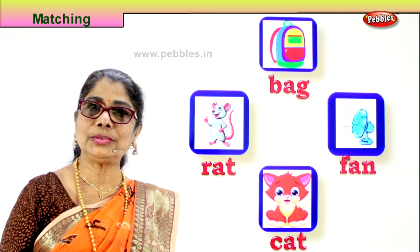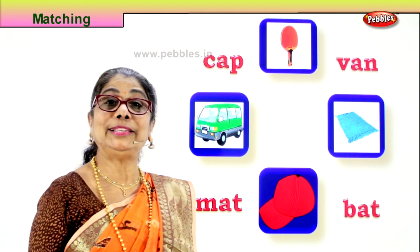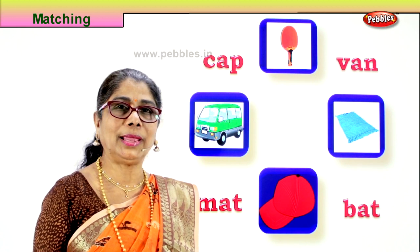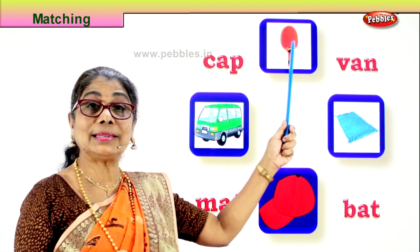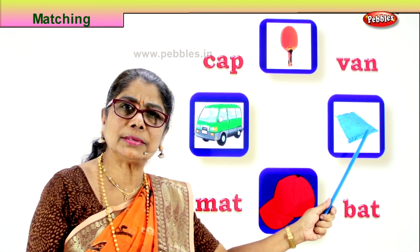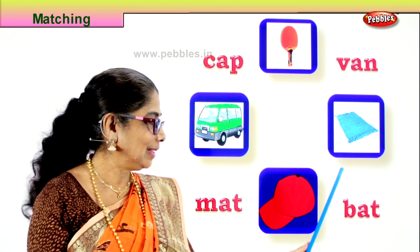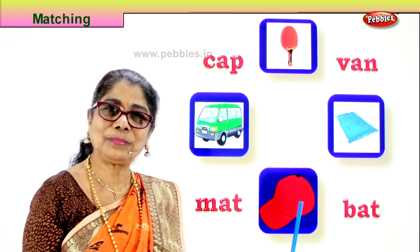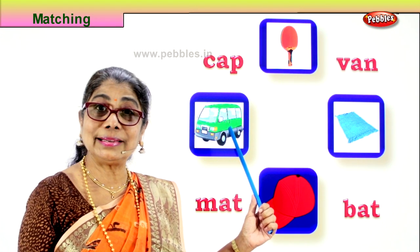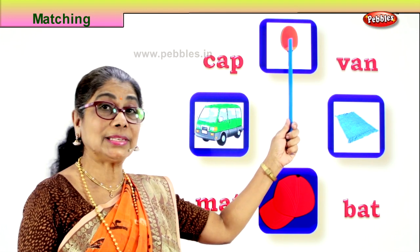Good. Now let's go to the next matching. A picture with a word. Let's look at all the pictures and recognize them. Okay? Now tell me, what is this? This is the bat. Good. And what picture is this? It's a doormat. Yes. Good. What is this? Cap. Very good. And what is this? Van. Good.